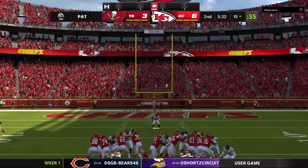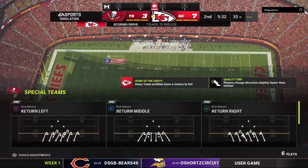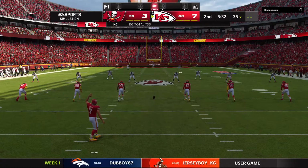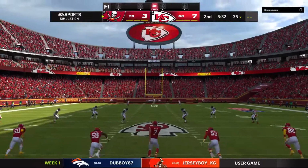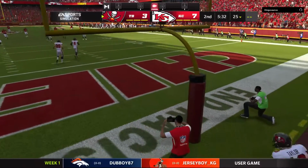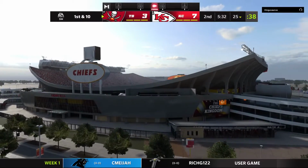And the Chiefs have taken the lead. Extra point by Butker is on target. And that makes it a 7-3 lead. Now after the touchdown, here's Butker on to kick it away. And they will not get a chance to return this one as it's through the end zone for a touchback.